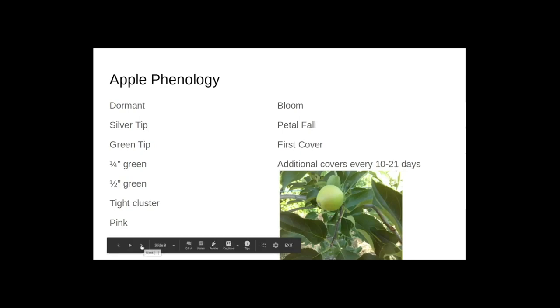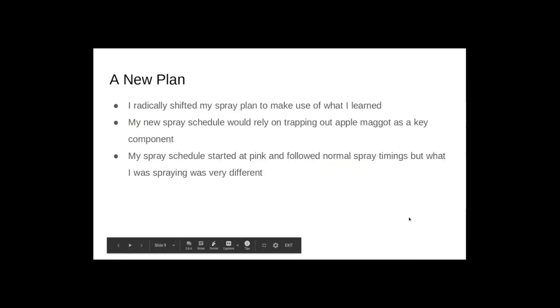So I came up with a new plan, and what I decided I was going to do was radically shift my spray plan to make use of what I've learned. My new spray schedule would rely on trapping out apple maggot as a key component. Apple maggot is a late season internal feeder of apples, causes substantial damage where it's a problem, can actually damage the entire crop, and makes the fruit unmarketable for fresh use.